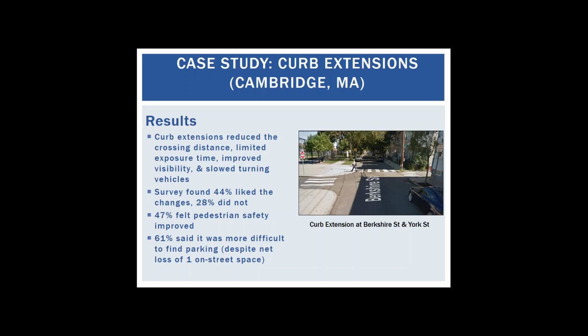47% reported perceived increase in pedestrian safety, and 39% reported feeling an improvement in the safety for children playing. Interestingly, 61% reported that it was harder to find on-street parking, despite the fact that there was only one parking space that was eliminated. When you take parking away in an area where you have a lot of merchant activity and retail activity, that one space seems to be like a golden parking space. We'll talk more about that a little bit later on in the presentation.